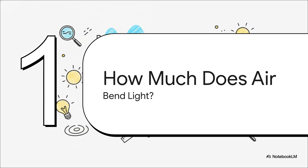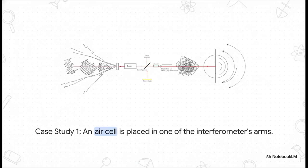Remember that first challenge, trying to measure how much a column of air bends a beam of light? Let's see how the interferometer handles it. This setup is actually pretty straightforward. We take a small sealed container, an air cell, and we just place it in one of the interferometer's arms. So now, one of our light beams has to travel through this little pocket of air, while the other beam is still traveling through a near vacuum.